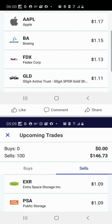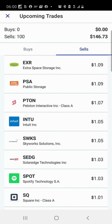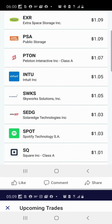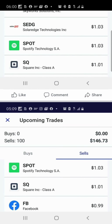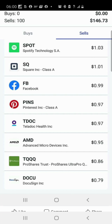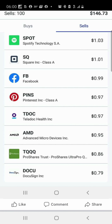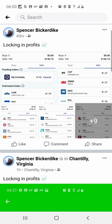Also got exposure to precious metal like gold. You got GLD, Extra Storage, Public Storage, Peloton, Intuit, Skyworks, Spotify, which is an amazing long-term company. Amazing, I'm telling you. You got Square, who's dominating that space there. And then you got Facebook, one of the best companies out there, Pins, TDoc, AMD, TQQQ, and DocuSign. So as you can see, all high quality. So I'm gonna make profit on these companies.